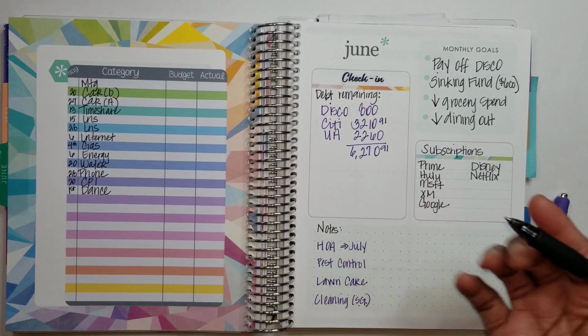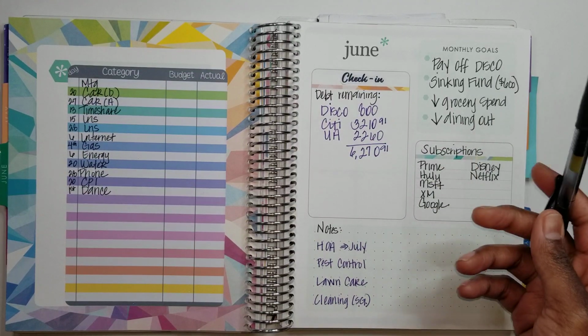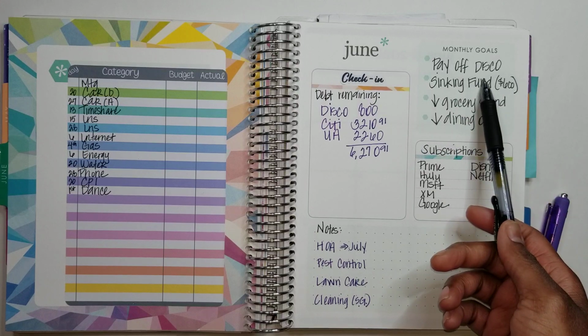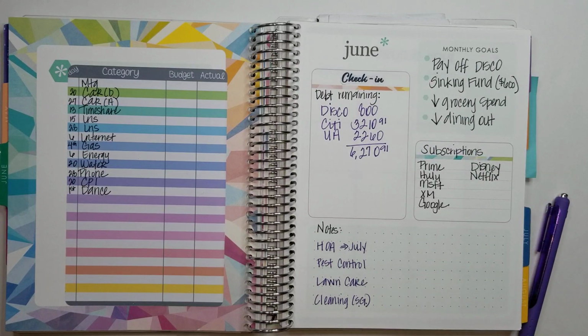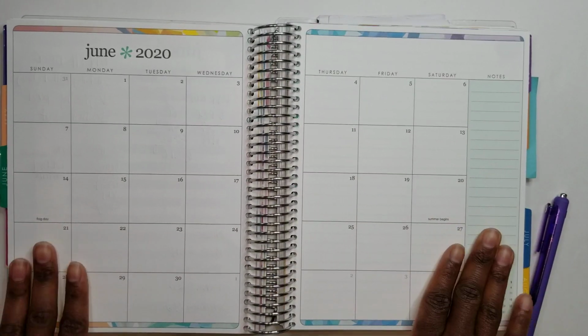So yeah, it'll probably be way more than just the Discover getting paid off this month, but for commitment purposes, I do want to factor in Discover and then also any fluctuations in the income. So yeah, this is how I set up this section. This part is super easy, super simple.